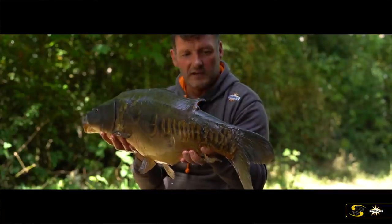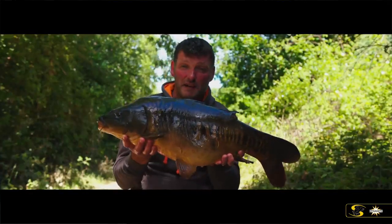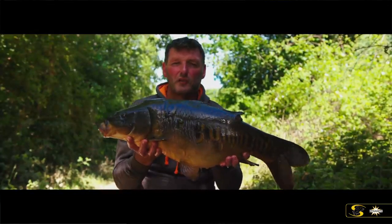So just after spawning, these guys are definitely on the feed and like that pellet. But that's it. It's been an absolutely brilliant trip. Really, really enjoyed it. And as always, it's great company.